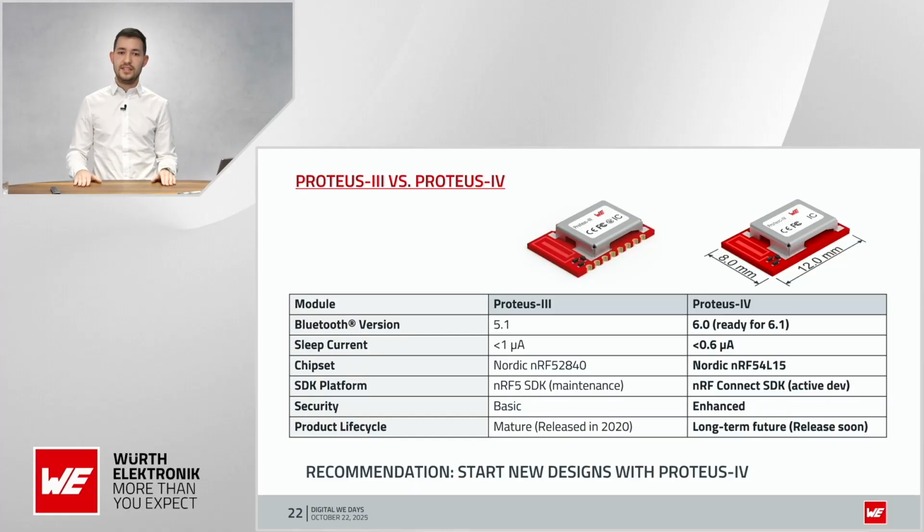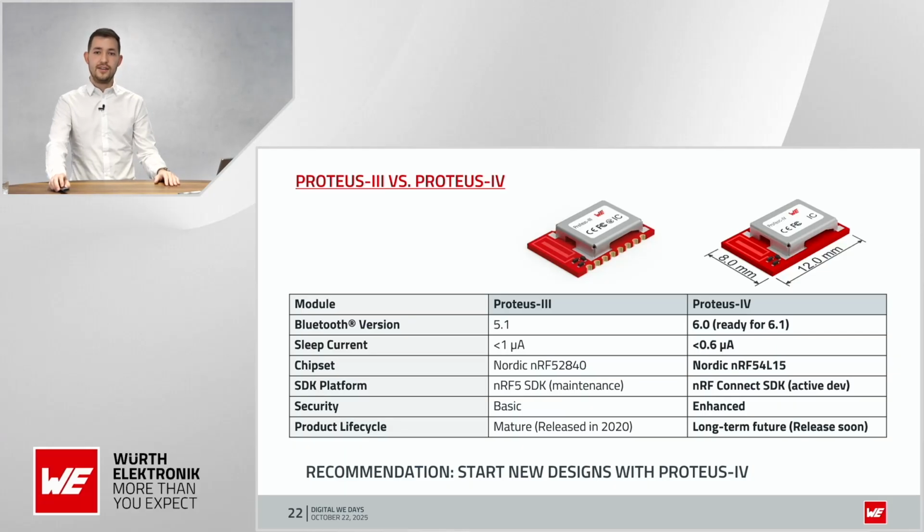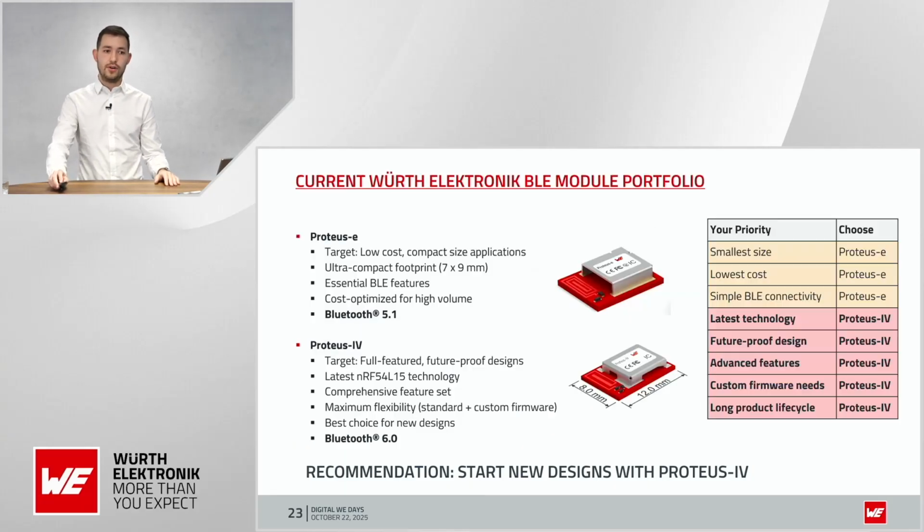The chipset was updated from nRF52 to nRF54, as I talked about, and on security features, it also brought major enhancements. And of course, as this is a new and oncoming product, compared to Proteus-III, Proteus-IV has a long-term future, and we are also going to always re-evaluate all security updates and all kinds of new feature improvements. Proteus-III is also going to be there, obviously, for long-term customers, but for new designs, we definitely recommend using Proteus-IV.